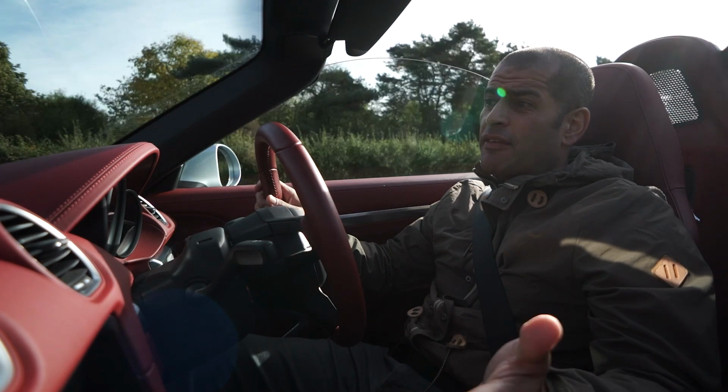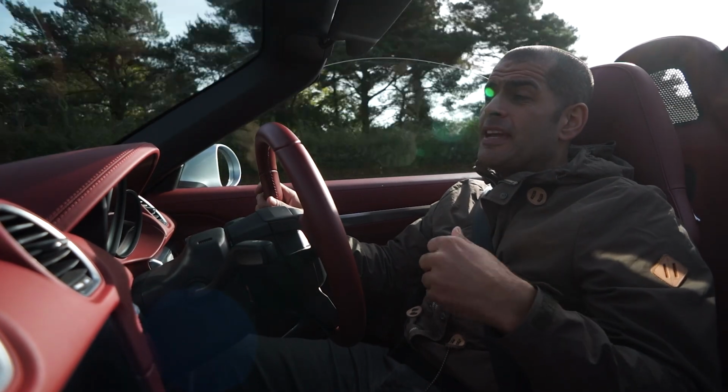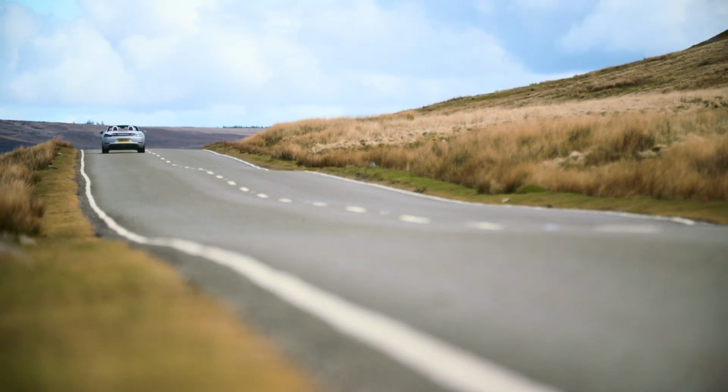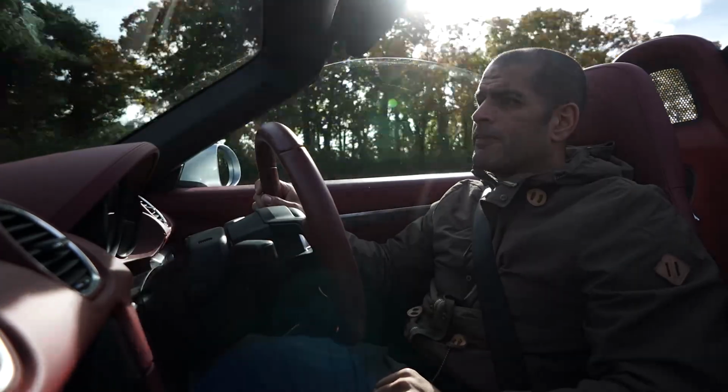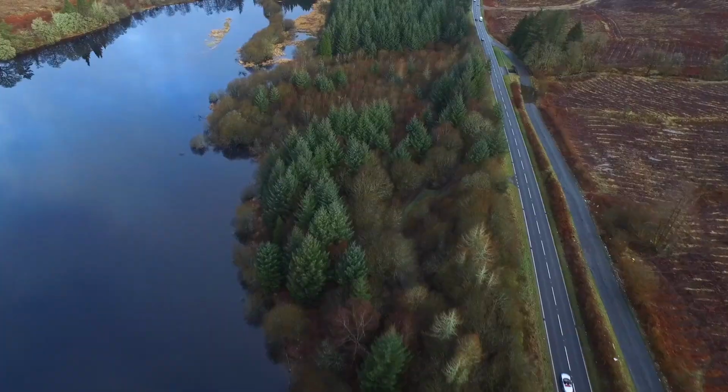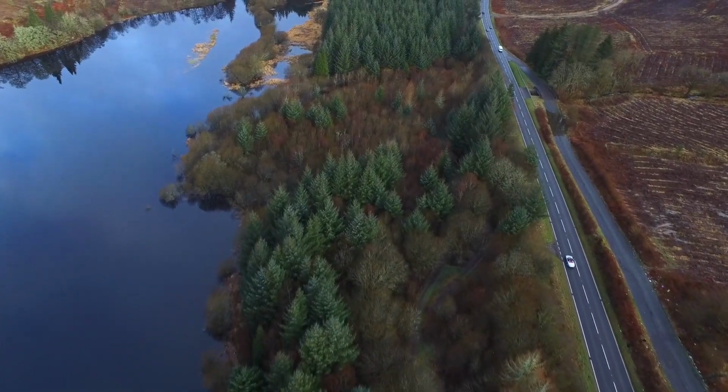I love the fact you can have a manual gearbox, and of course, it is supposedly more efficient. The roof mechanism, best in class, and all in all, a great little car. Just not quite as good as the one you could have bought last year.